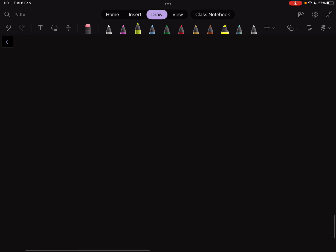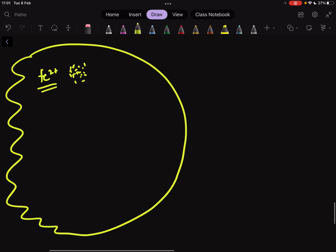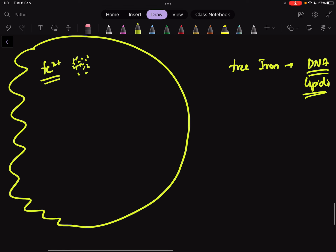So basically, suppose this is the cell. So Fe2+ has now entered into the cell. I will draw the Fe2+ as some dots. Okay, this is free iron. Now this free iron is dangerous because free iron is like a nuclear bomb, and it can damage the DNA or the lipids present in the cells. Hence this free iron has to be stored in some kind of bag. Okay, so this bag here is called apoferritin.